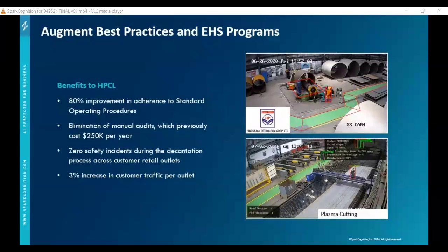And one of our customers, a major oil and gas company, HPCL, said they saw an 80% improvement in adherence to standard operating procedures across their organization after the deployment of Visual AI Advisor, which to me is huge because that means that essentially they've reduced their risk related to procedural adherence issues by 80%, which is an absolutely massive savings. I mean, it's everything from monitoring if people are getting too close to moving equipment, like you can see here with this metal rolling machine, to this bottom case here where someone's jumping up actually on this plasma cutter.